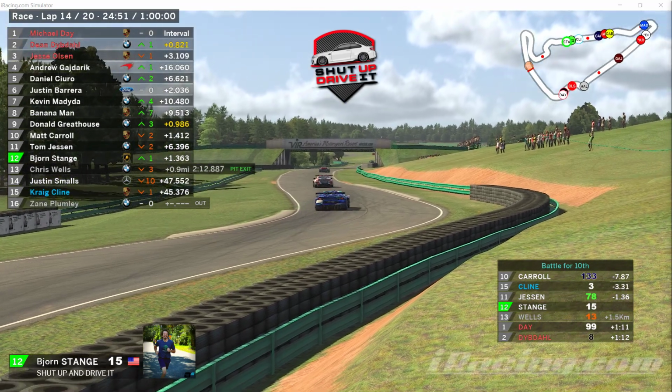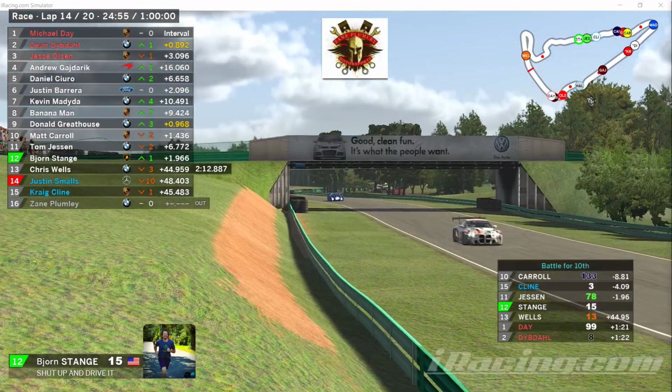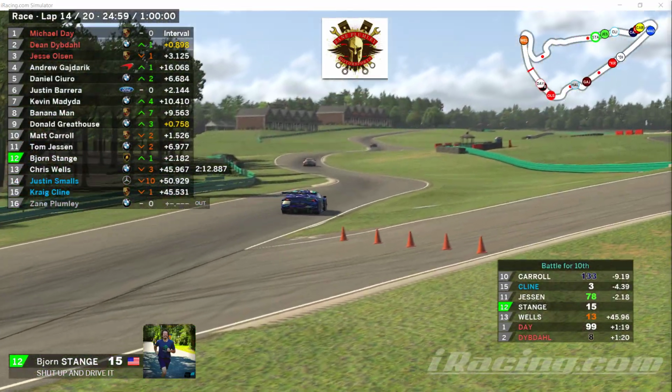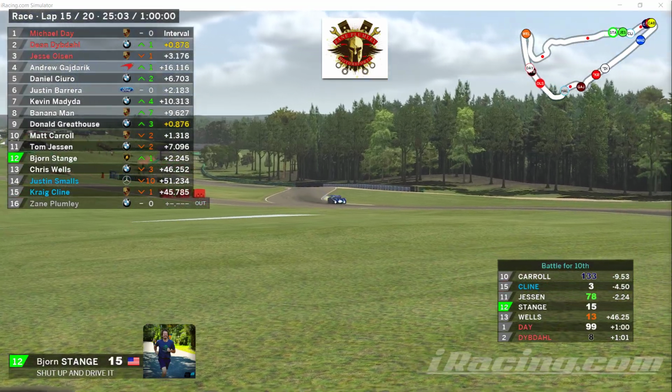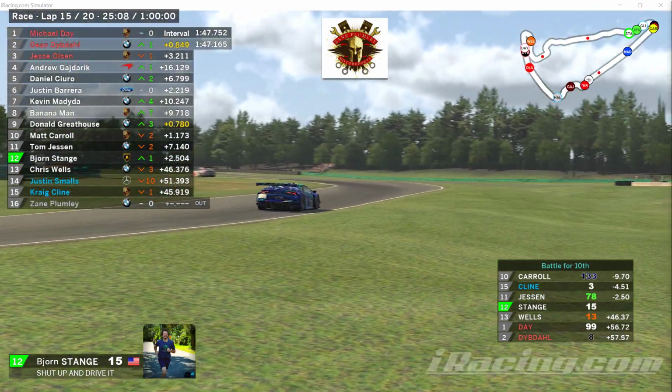Oh, and then again, was it by Tom, and then wasn't it Chris? Chris was going in the pit through there. But there were a couple of BMWs going through. Who was in front of Tom in the BMW? I'm not sure who that was, but that was close.